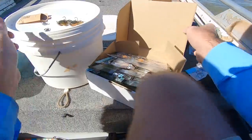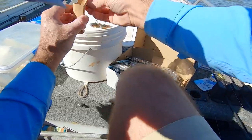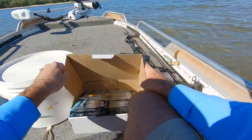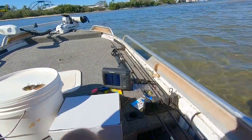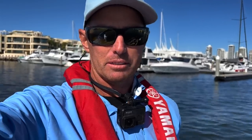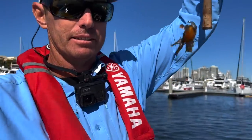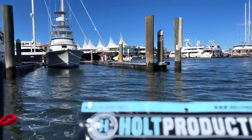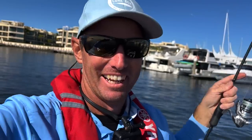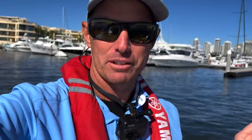Okay. That's great. We'll put these jiggies back in here. And we're away. All right, I've been hanging to get the opportunity to fish with these. We've just tied on James Holt's latest release. These are the swim crabs, and I'll give you a better look at them. We're gonna swim these for about 20 minutes in and around these boats. We've run out of time, we end up playing footy down on one of the sand flats, but we'll give this a crack. Hopefully we can get a fish.